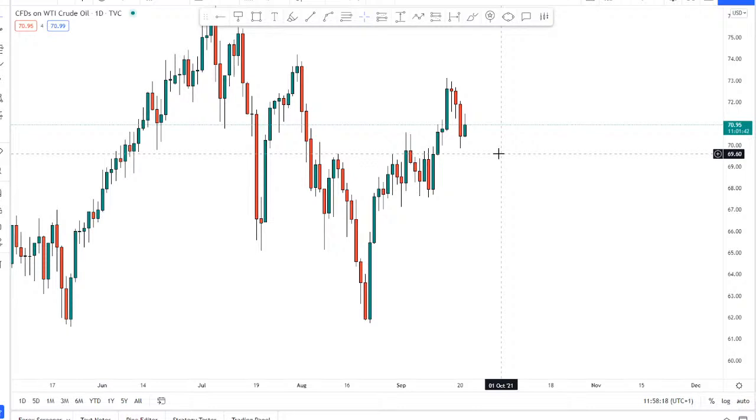Yeah, that would definitely sting. Price taking out both. You take the long and short, but it still stops you out. You would definitely think the market's out to get you if that happens.